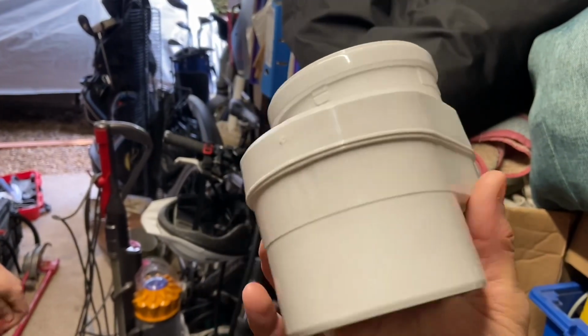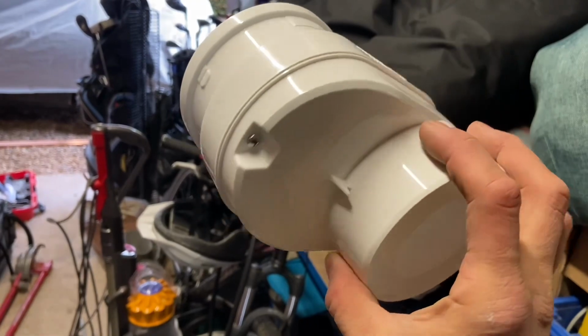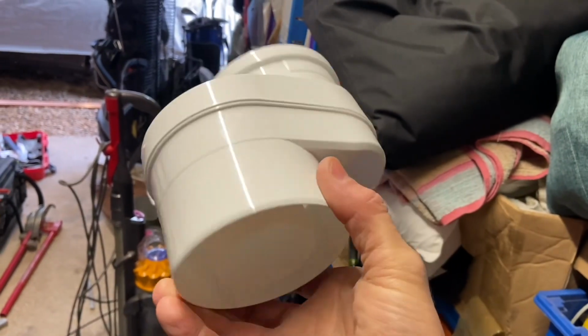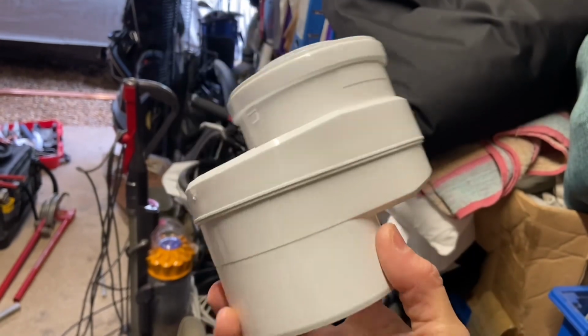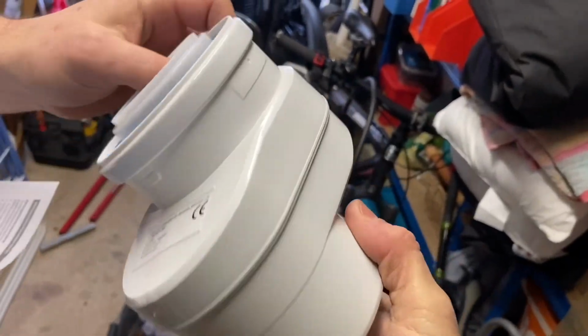Because ages ago, Baxi changed from the 80E and 105E, when they bought the Geotech out with the offset flue, these would have been awesome. Because you used to have to buy 245s. Cool. Yeah. Plastic.